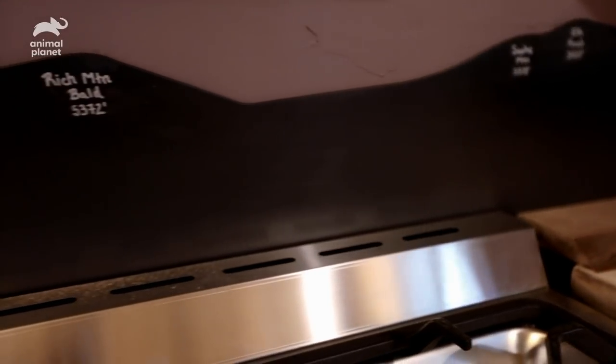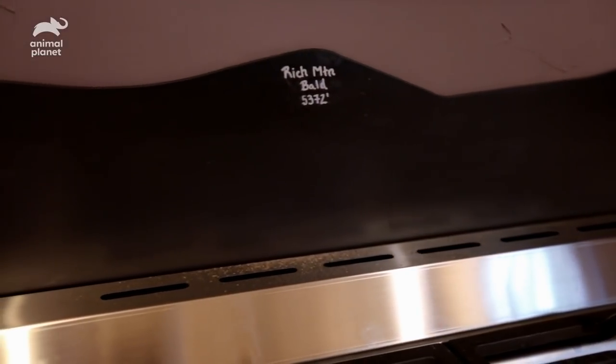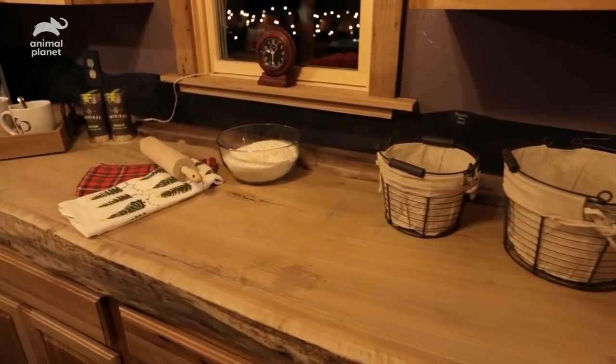Wow. So my buddy Grayson came up with this cool 1/8-inch plate steel profile of the entire New River watershed. It goes all the way around the kitchen. That's awesome. Which is amazing because it's just down the road.